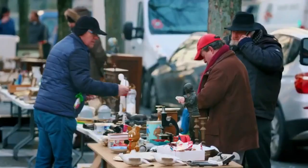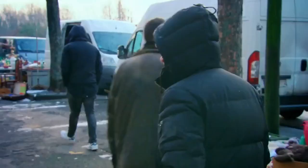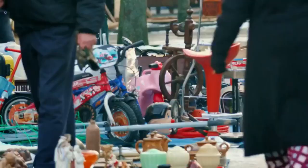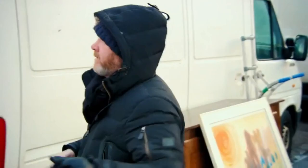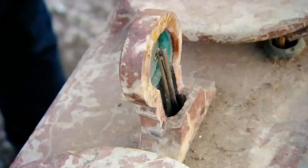Salvage Supremo Drew Pritchard is at an antiques market in Belgium, where he's weighing up the profit margins on this pair of scales. 100? Yeah? 120 is good, yes.